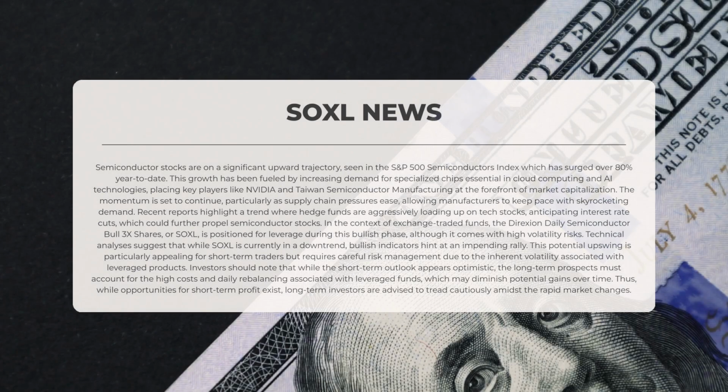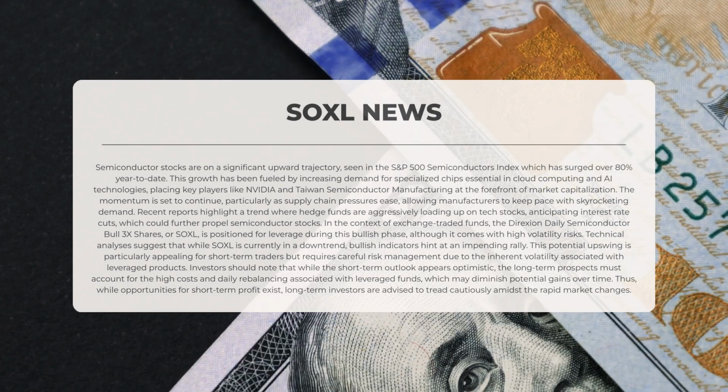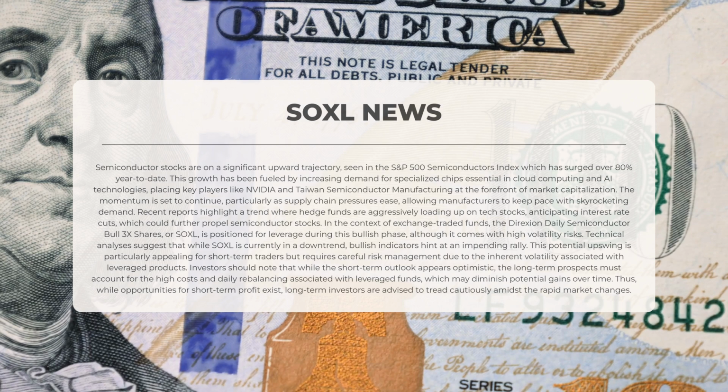Semiconductor stocks are on a significant upward trajectory, as evidenced by the S&P 500 Semiconductors Index, which has surged over 80% year-to-date. This remarkable growth has been driven by increasing demand for specialized chips that are essential in cloud computing and artificial intelligence technologies. Consequently, key players such as NVIDIA and Taiwan Semiconductor Manufacturing have emerged as leaders in market capitalization. The momentum is expected to continue, especially as supply chain pressures ease, enabling manufacturers to keep pace with the soaring demand.